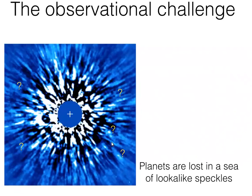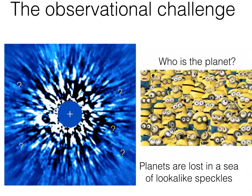So to be able to find your very tiny, faint planet, you need to find ways to get rid of this noise. And it's actually not easy. It's like you're asking these spots, who's the planet, and you're expecting a good answer. It's actually not obvious. You need to figure out ways to decouple or remove this pattern to be able to see your planet.